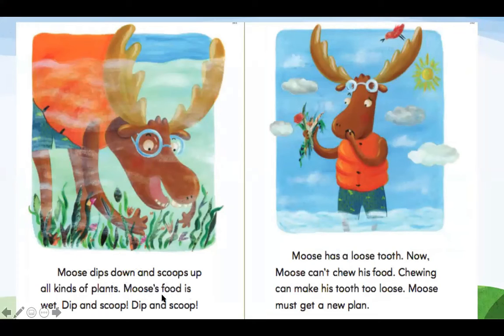Moose's food is wet. Dip and scoop. Okay, what I'm going to do now is I'm going to ask one student to read. Who would like to read the next page for me? Sang, please could you read the next page for me?